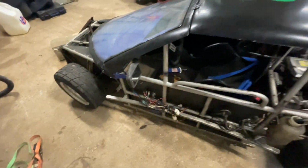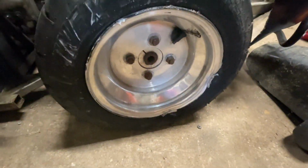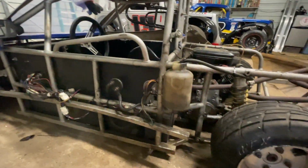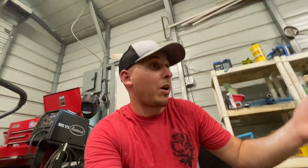So as far as this goes, this is going to be put on the back burner for a while. I'm not even sure if I'm going to keep it. I may possibly make it into a mud bug or something like that can go over on the property, or I'll tear it completely down. Maybe find a donor body or a frame that maybe's tore up in the front and the back's good, and we'll cut it off and replace it. But otherwise, it's going to be a while before I get back to the Bandolero class.